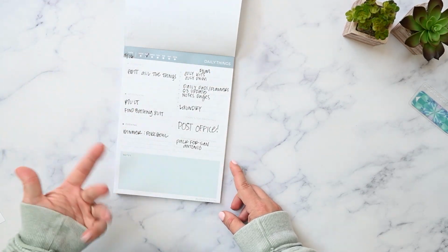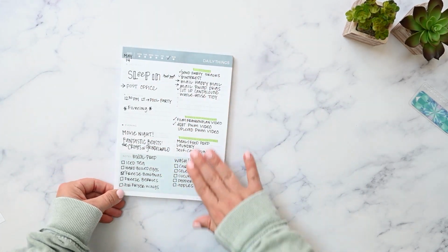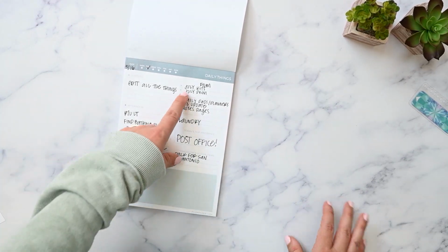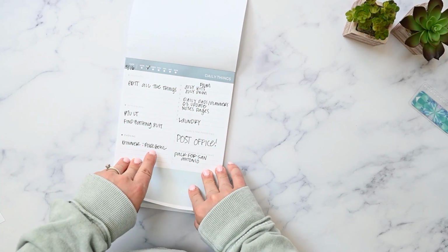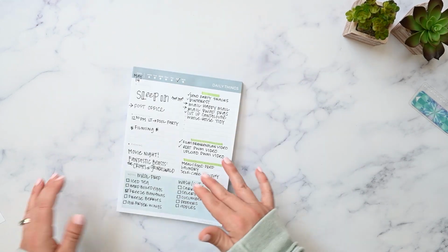I used it again here and just scribbled something. Here I had some time that day, and so I made it look nice. Here I just scribbled, and it was useful. I didn't end up checking anything off. It was more like a brain dump for me that day, I think, just so I could calm down and get stuff done. I really like this.